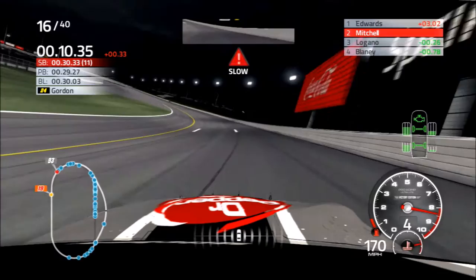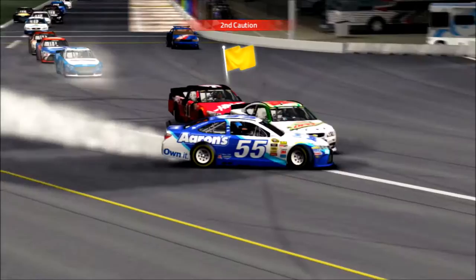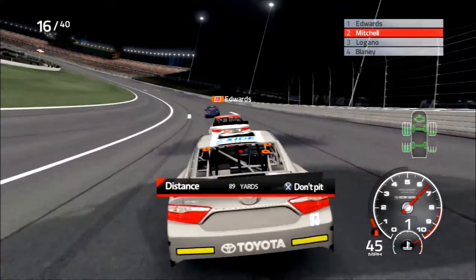Joe's out. Going to caution. Damn it! No! Who was it? Brian Vickers. Wait, he went through Junior but got hit by Kurt Busch. That really hurt us. Like, that really hurt us. Clear of the track. You want to pit, buddy?